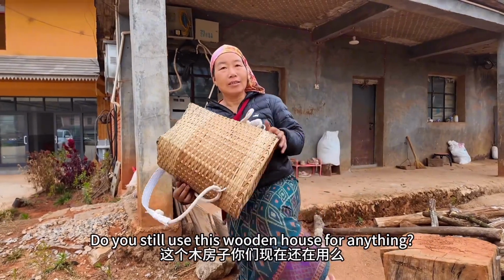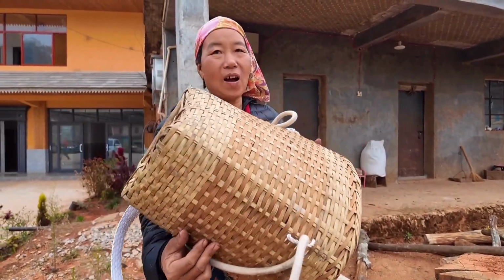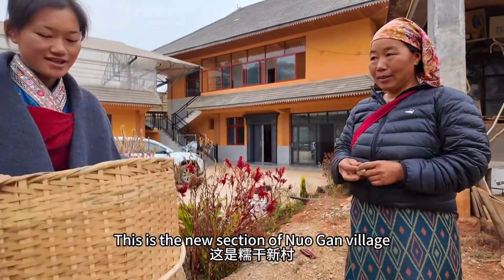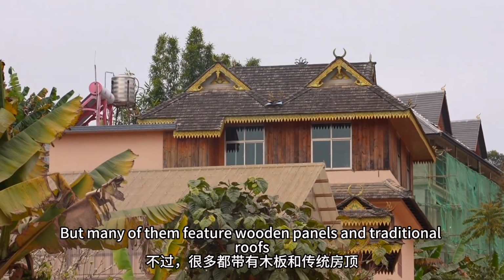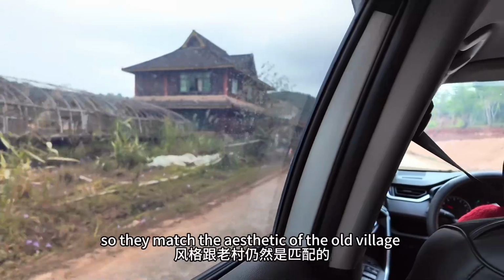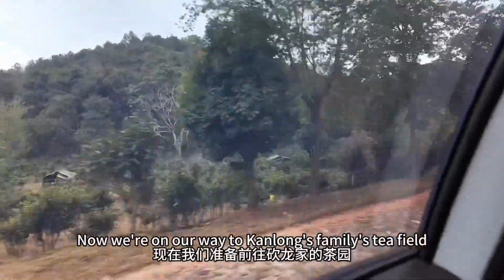This is the new section of Norgan Village, so a lot of the wooden houses have already been replaced by concrete, but many of them feature wooden panels and traditional roofs, so they match the aesthetic of the old village. Now we're on our way to Kanlong's family's tea field.